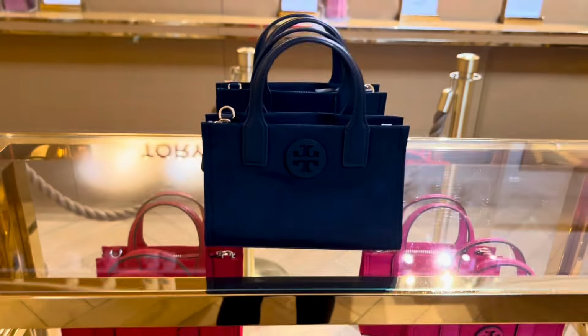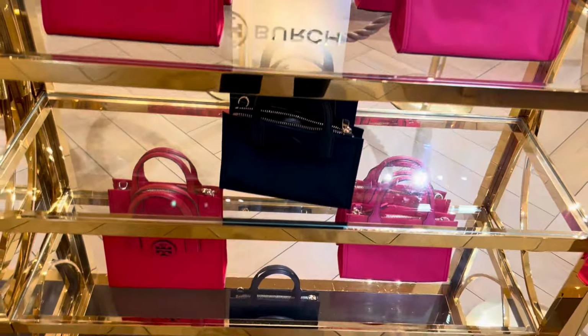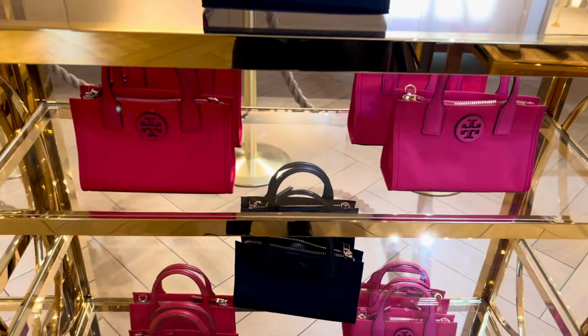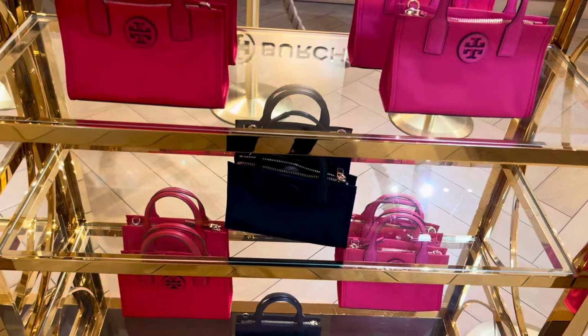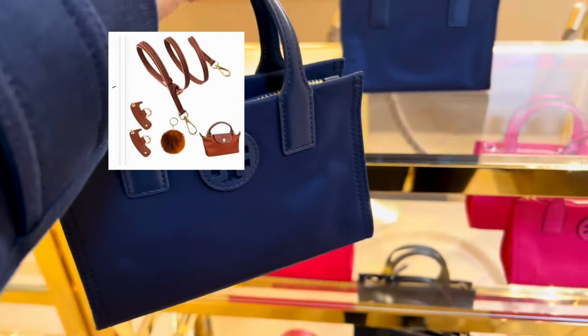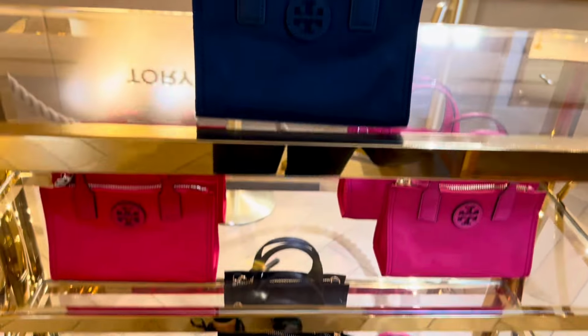This one is 159, so 160, so it's not bad. And they have three different lovely colors. I should say four. They have navy blue, red, baby pink, and black. So yeah, this is so cool. I might consider this one, because you've been seeing a lot of Longchamp and you haven't seen a Tory Burch version. So yeah.